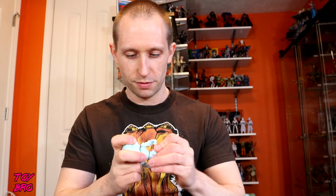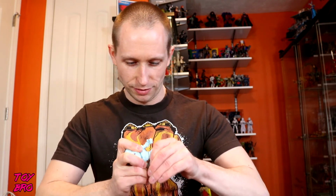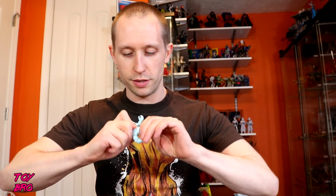We got our second Tigra. These guys are just ball jointed. Sometimes they pop out of the bag without things being connected. Get him in there. Yeah, he'll go in there. So, another Tigra. He comes with his bolo whip. I don't think I showed that for the first one. It's in the same color scheme.